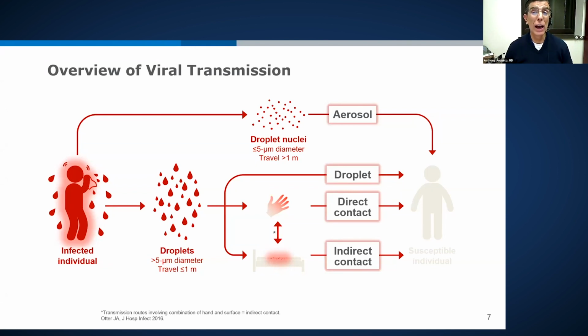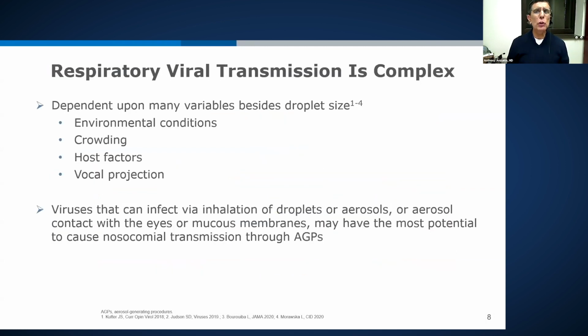I think it's important to emphasize on the right side this notion of the susceptible individual. We don't understand why and how some people seem to get infected and some people don't get infected, and the magnitude of the infection varies a lot among the hosts and some of the host characteristics. So basically, it's going to be through aerosolized particles, very small size particles, or droplets that are larger size particles. But there are other factors that you have to take into consideration for the transmission to occur besides the droplet size. For example, environmental conditions.